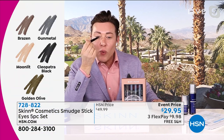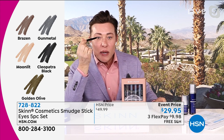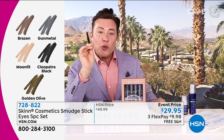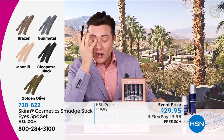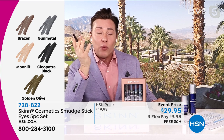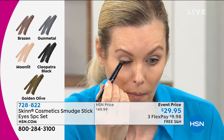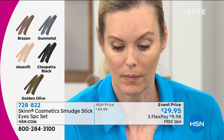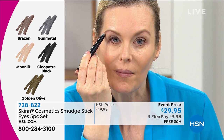Have you ever wanted to be able to put your liner on in one swipe? They won't tug. If you have loose, crepey lids, this will skim right over, and you can create the most beautiful look. And then you can either smudge them, or you could use the Moonlit there as an all-over eyeshadow, and it will dry water resistant. You could also line the inner tear line with these, and they won't wind up in a little ball in the corner. I do want to walk you through the colors. These are very popular, by the way, with the makeup artists in Los Angeles.